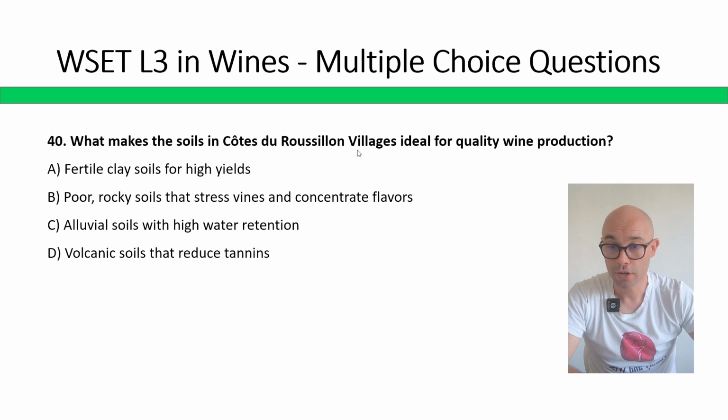What makes the soil in Côtes du Roussillon Villages ideal for high quality production? Fertile clay soils for high quality, poor rocky soils that stress the vines and concentrate flavors, alluvial soils with high water retention, volcanic soils that reduce tannins. The correct answer is B. Poor rocky soils that stress the vines and concentrate flavors.